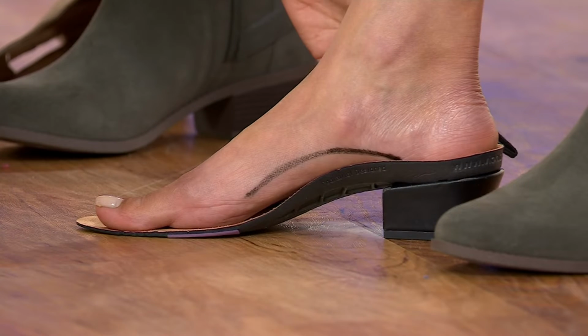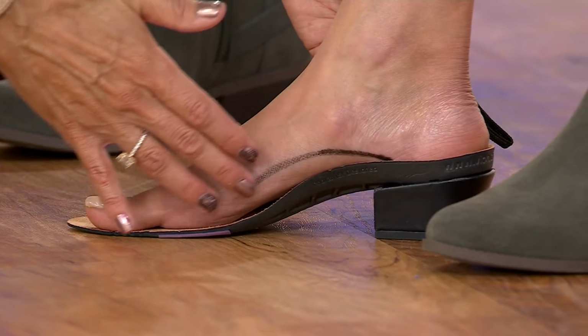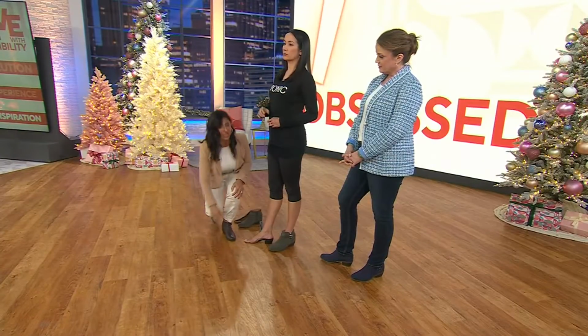And this time when you take that flashlight, you're not seeing anything because there's no gap. Everything is getting that support that it needs. Yeah. And it really does make such a tremendous difference.